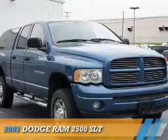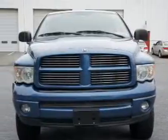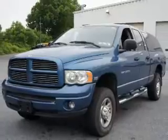Presenting the 2003 Dodge Ram 2500. Grab life by the horns. It's powered by four-wheel drive, a 5.7-liter, 8-cylinder engine, and an automatic transmission.